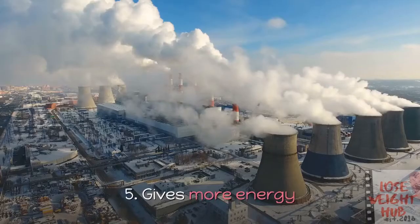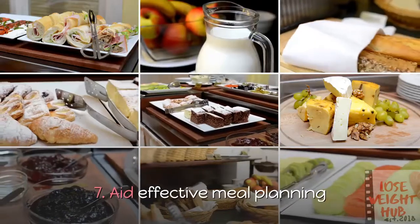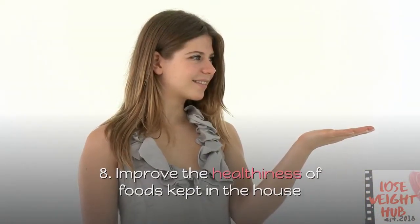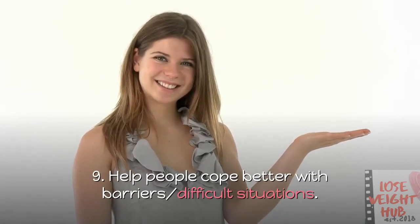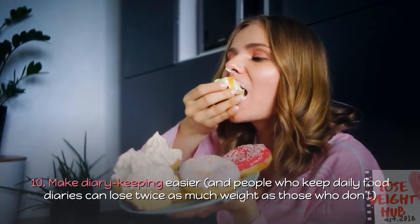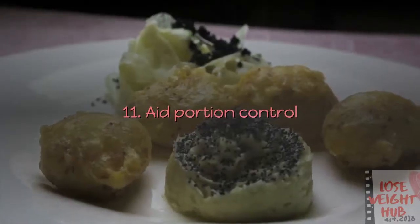5. Gives more energy. 6. Encourages regular meals a day. 7. Aids effective meal planning. 8. Improves the healthiness of foods kept in the house. 9. Helps people cope better with barriers and difficult situations. 10. Makes diary keeping easier, and people who keep daily food diaries can lose twice as much weight as those who don't. 11. Aids portion control.